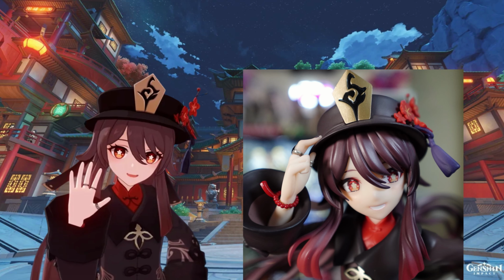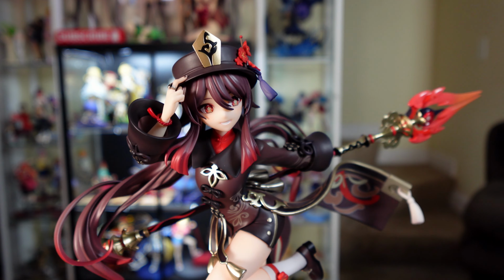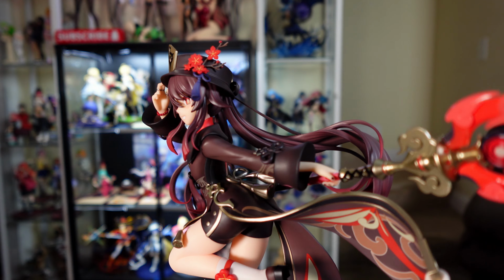And then the last thing I wanted to comment on is just her face. I think it looks like her, but I don't think it's a 1-to-1, but it's damn close. I know some people said that they didn't really care for the face. I think it looks generally pretty good. I don't really have any major complaints with it. It's a nice smile. It does definitely look like her, and the eye decals are 100% Hu Tao. They got the decals perfectly. Overall, great job with Hu Tao.